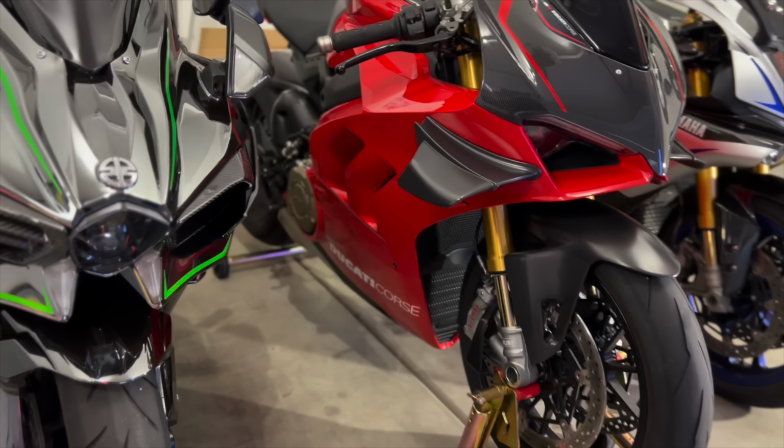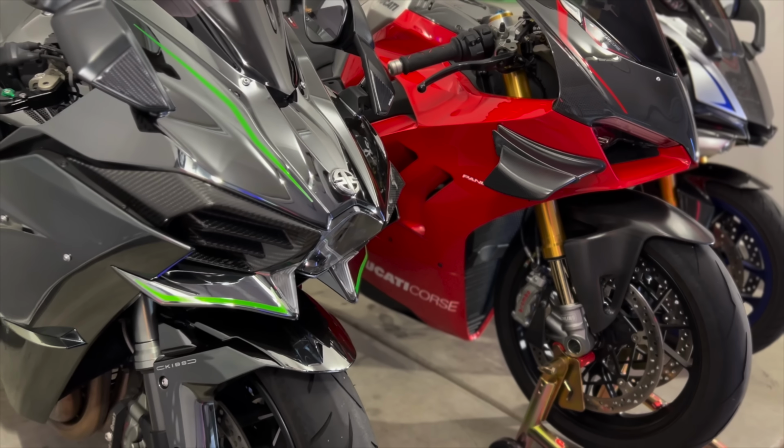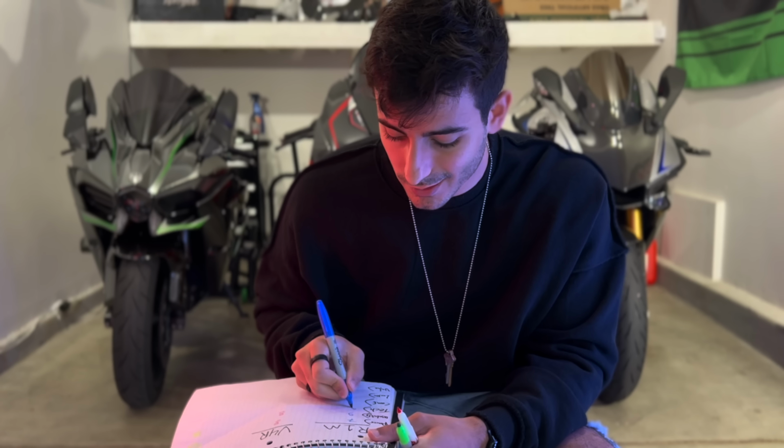It's lacking, for example, heated grips, little things here and there. So I can't give it a 10 out of 10, but it has everything that I need and more, honestly. So I have to give the R1M a 9 out of 10.